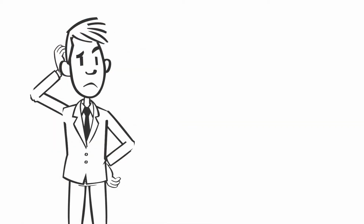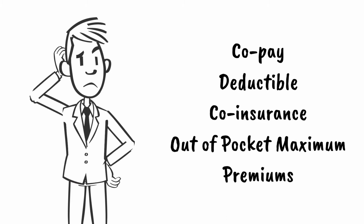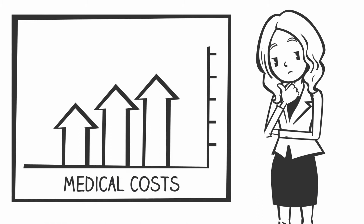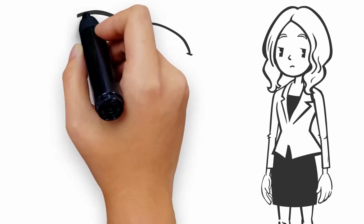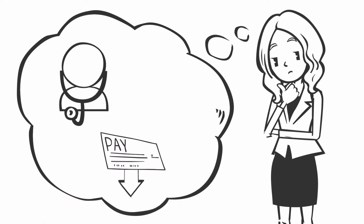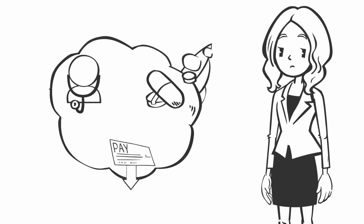Health insurance can be frustrating. You hear words like copay, deductible, coinsurance, out-of-pocket maximum, and premiums. You may not know what those terms mean, but you might notice that they're all going up. You may also notice you have more money taken out of your paycheck, or that you spend more money when you go to the doctor, or an increase in the price of prescriptions you pick up from the pharmacy.